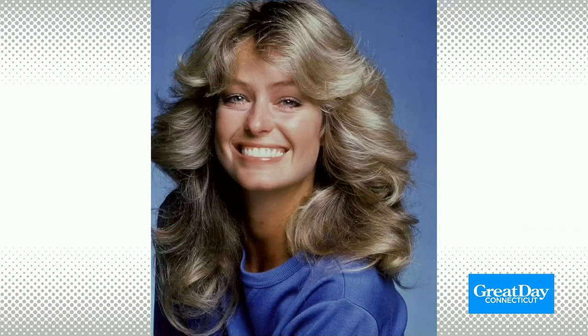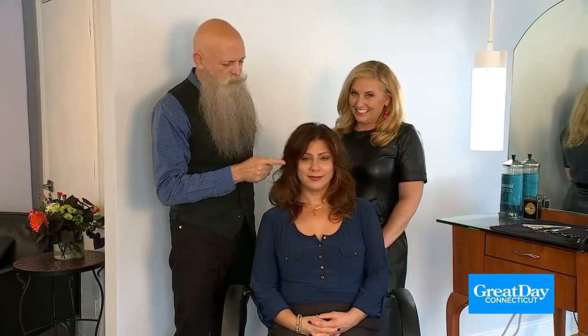So Amy is demonstrating the 70s layers. 70s layers. Think of like Goldie Hawn, Farrah Fawcett back in the 70s, all that layering in the hair. And you can see it's very soft. Here's one, here's two, here's three, here's four. You can actually see the layers. Many times we'll have a client come into the salon and say, I just want 3 layers.